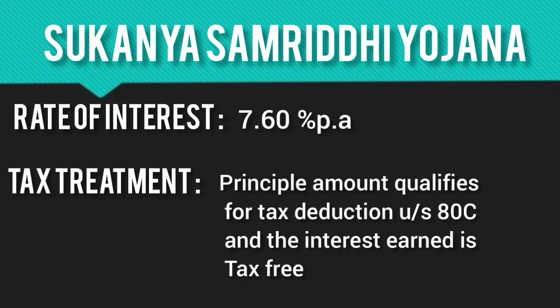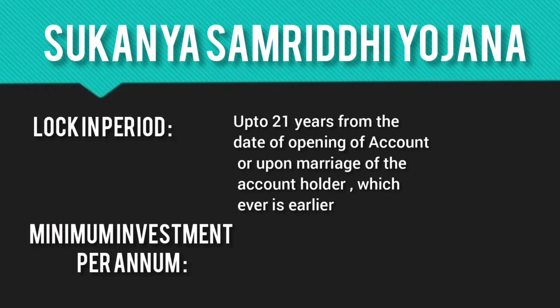Next will be the Sukanya Samriddhi Yojana. The rate of interest will be 7.6% per annum. Tax treatment will be principal amount qualifies for tax deduction under section 80C and the interest earned is tax free. Lock-in period will be 21 years from the date of opening of account or upon marriage of account holder, whichever is earlier. And the minimum amount investment is 250.